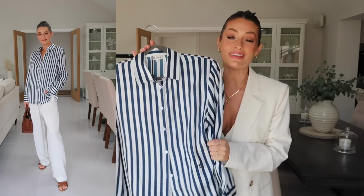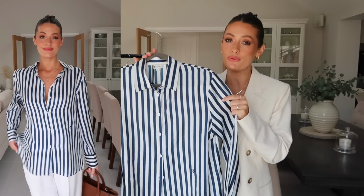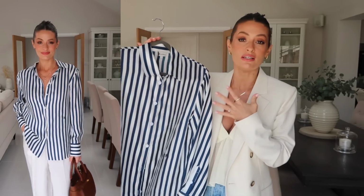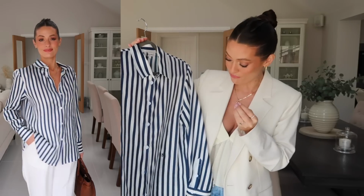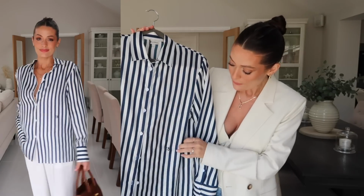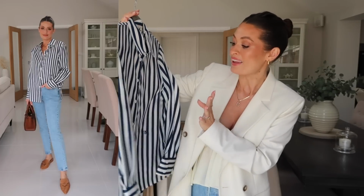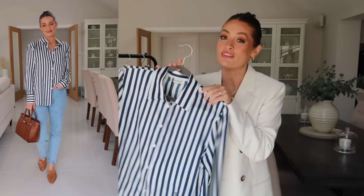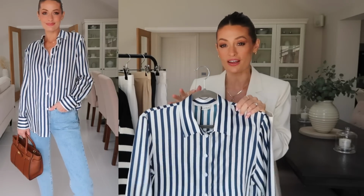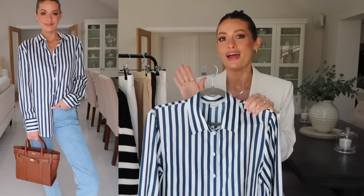And just to mention, this is 100% mulberry silk, so it feels beautiful quality, a really lovely silky lightweight fabric. It's a very simple navy and white stripe with the white buttons, and then it's got the Lilysilk emblem here, and it fits perfectly. I'm wearing this in a size small. It's a slightly oversized fit and works perfectly for that lovely, slightly drapey look.